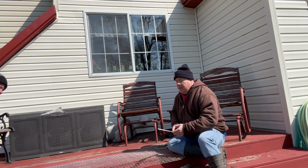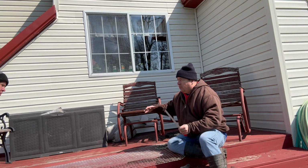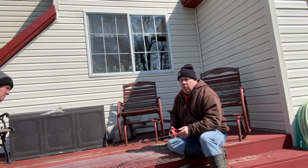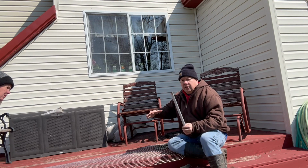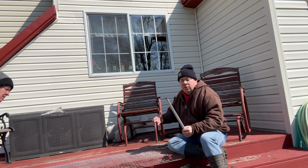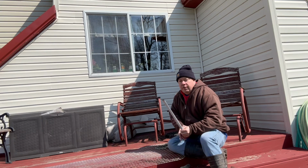So we want it to be about what, a 12-inch circle? Yeah. So if we're going by that, we want to take however big the diameter across is times 3.14. That's going to give you a circle. So if you want 12 inches, we're going to go 3.14 feet.